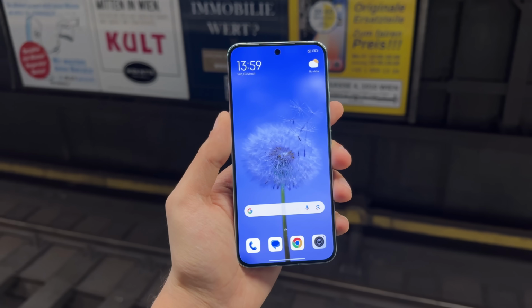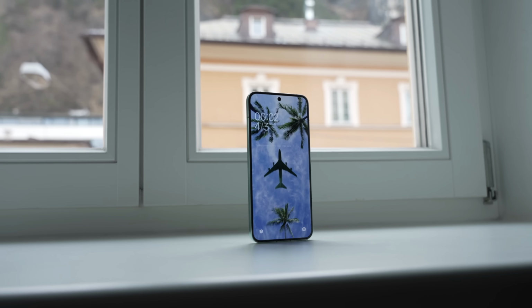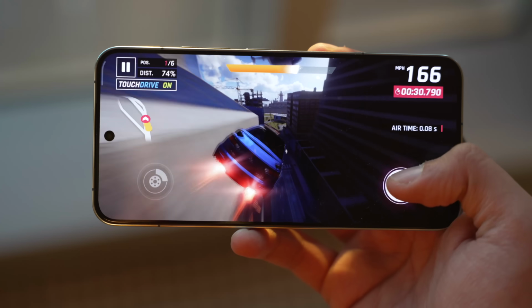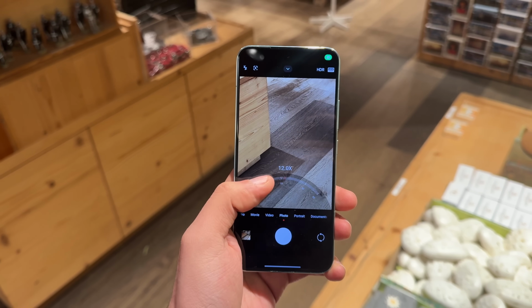Now, Xiaomi never compromises when it comes to performance. We have Snapdragon 8 Gen 3 running the show, clocked at 3.3 GHz with 12 gigs of RAM. It's easily the best chip on a phone right now with great performance, especially for gaming. Now, we all know just having the best chip is not enough.